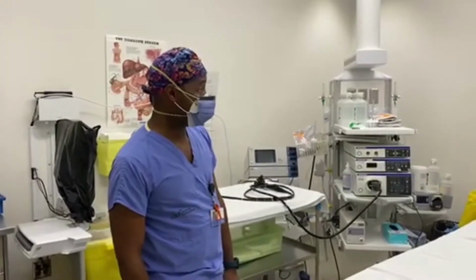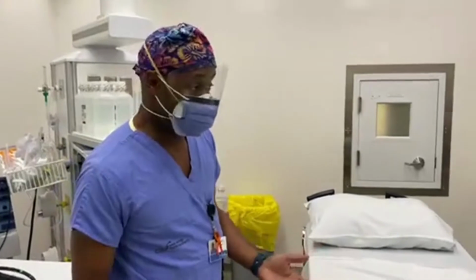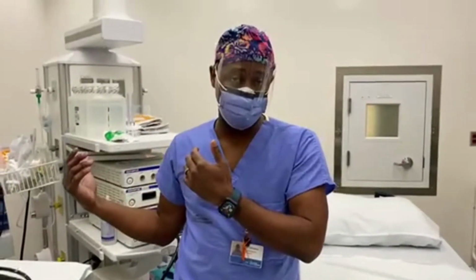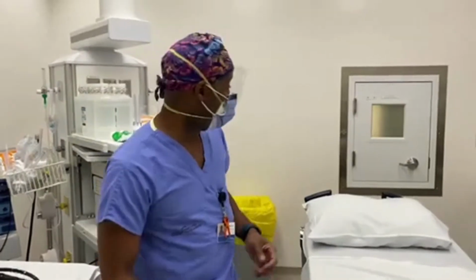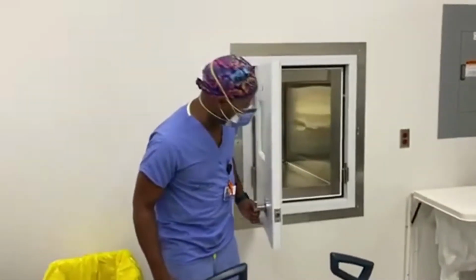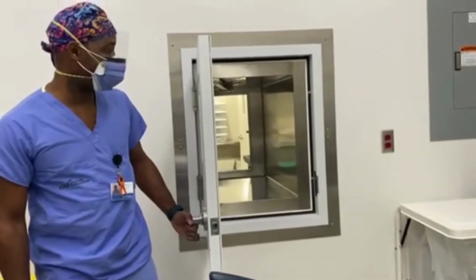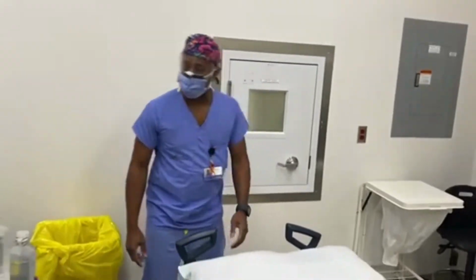So that's that. The only other thing I will show you is, of course, after we use the scopes, we need to clean them. And previously what we needed to do is actually take the scope out of the room, walk it all the way around the hall, take it to the endoscopy cleaning room where there's personnel that clean them. This setup allows us to do that with the use of the door. It goes directly through to the cleaning unit, and all 3 rooms have access to this through this nifty little door. So, a little noisy, sorry about that.